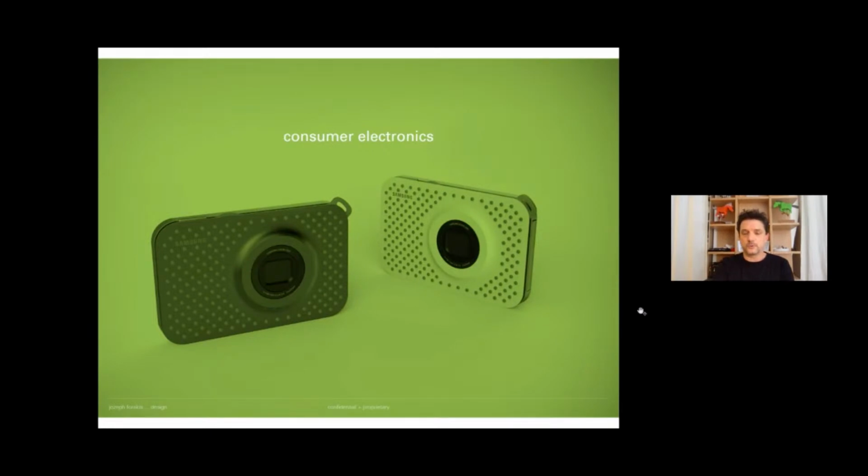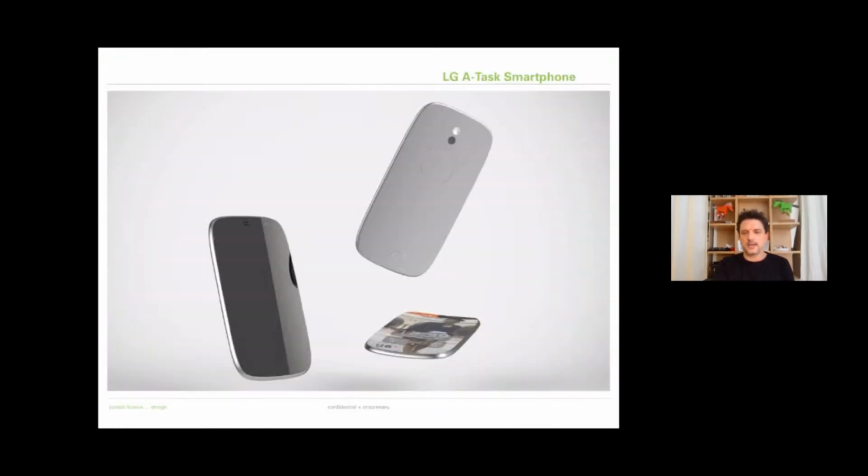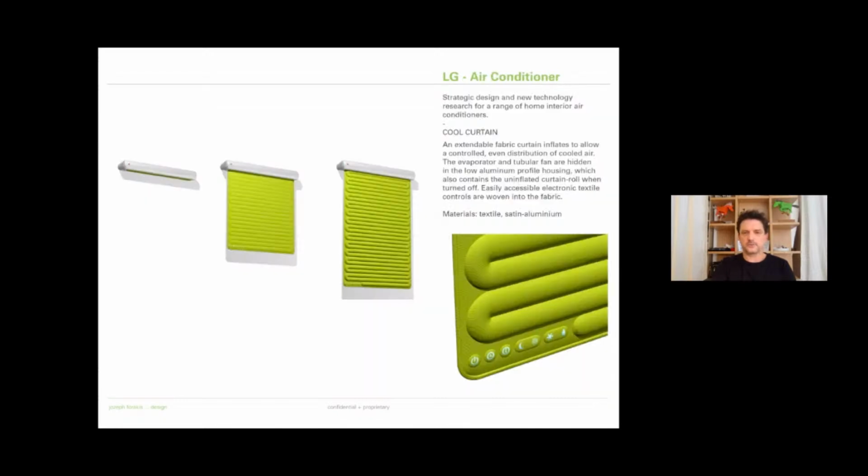Consumer electronics, we mentioned before that I've worked with many multinational companies, whether it's helping LG define their next generation of smartphones with advanced functions and features, or also the LG air conditioner division. Many people probably don't know, or maybe architects are aware, that LG is number one in the world in interior wall-mounted air conditioners. This concept is also an exploration into advanced materials and technical textiles.